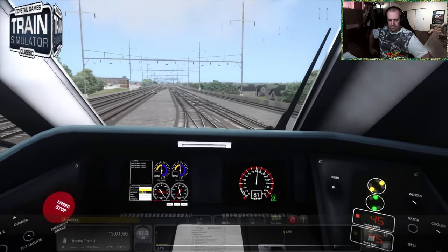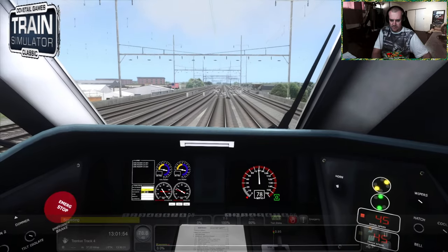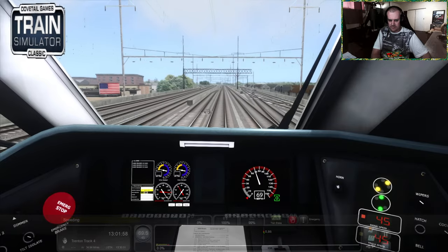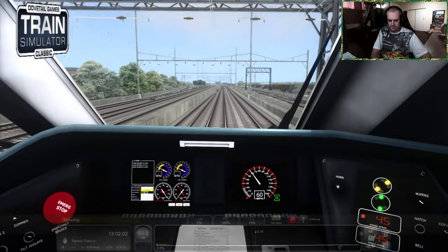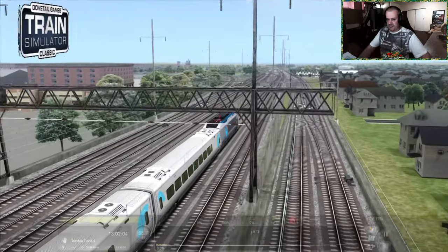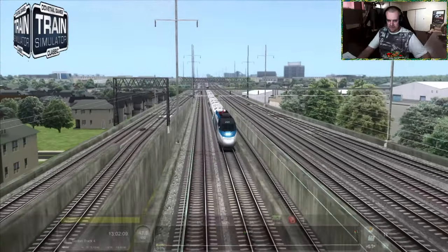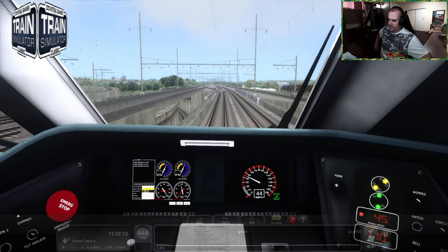Yeah, the Aussie map. Ooh, crap. I didn't derail on that one, actually. Could have derailed easily. If that happened in real life, folks, there'd be a riot on the train.